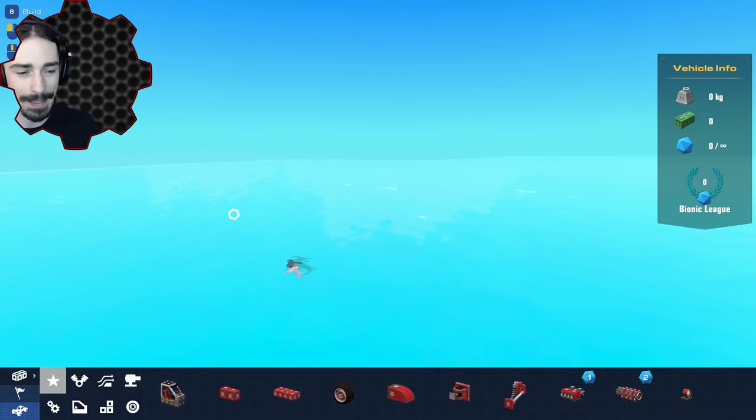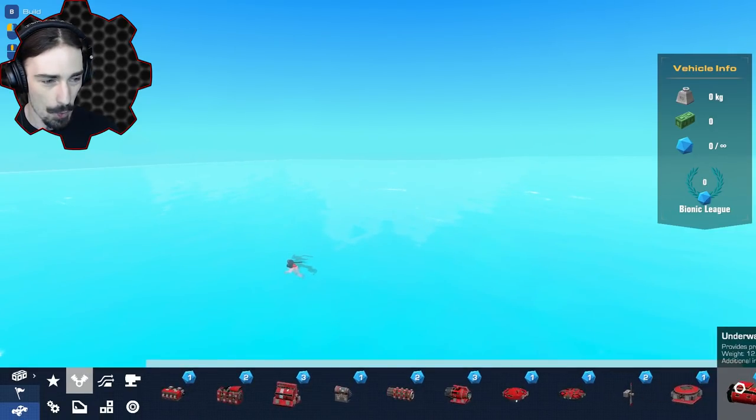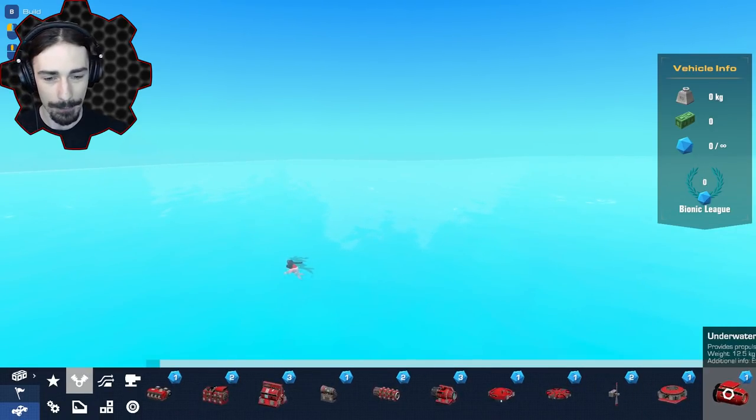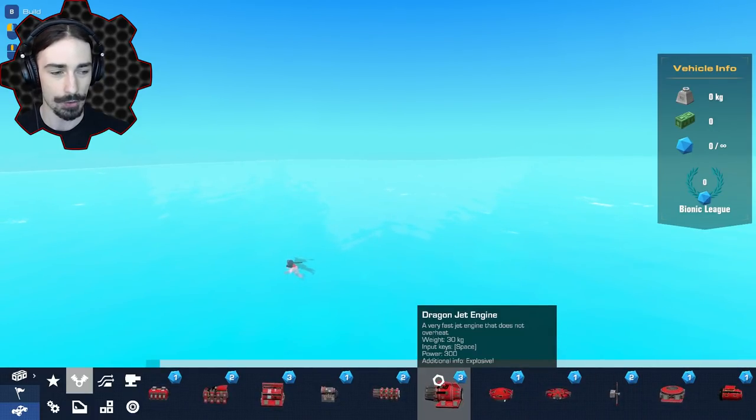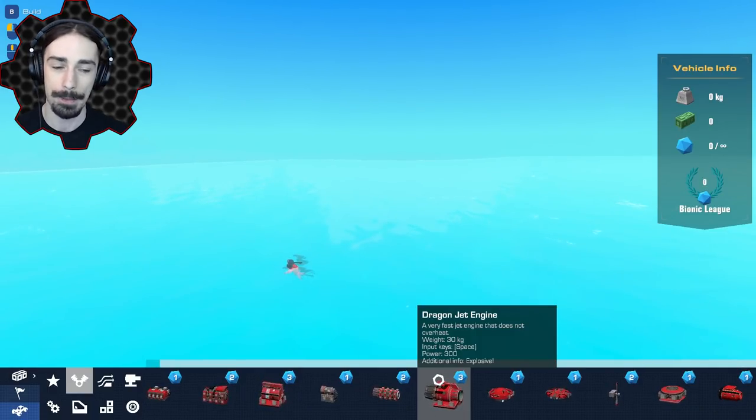But that's also gonna weigh us down a lot more, because how much do these things weigh? Only 12.5 kilograms as opposed to a thruster, which is 30 kilograms. So it's less than half the weight. Okay, that might not be too bad then. We might be able to do this.